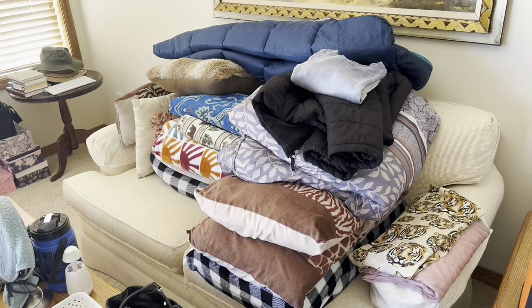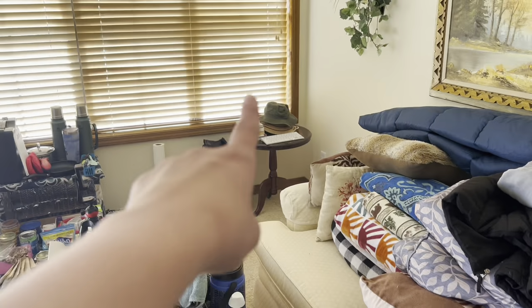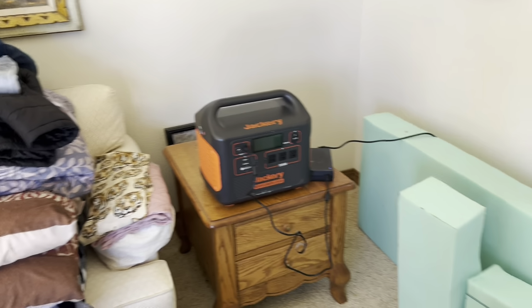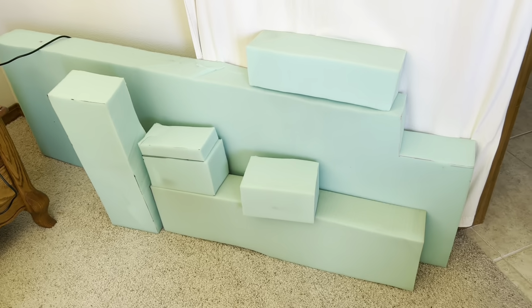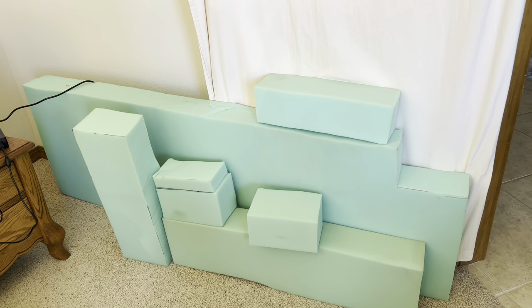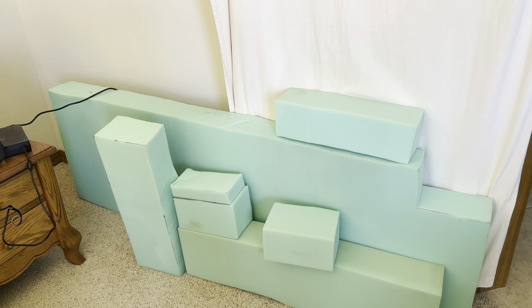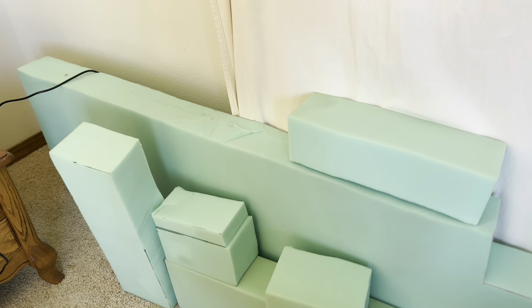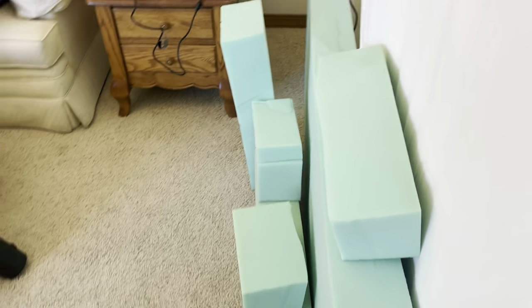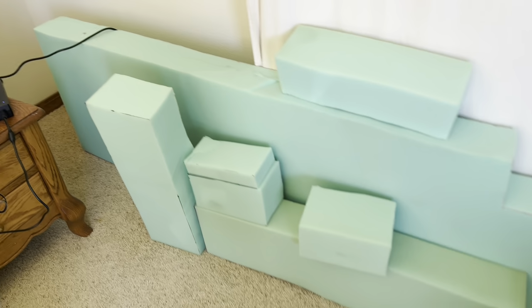And of course, all my bedding, a few books, electronic items over there. I have my Jackery charging up. This is my bed. And I know it looks dirty. It was dirty from the store. This is basically the cleanest I got, but you cover it up with sheets and whatnot, and it's okay. It's high density memory foam, 5 inches. It is so unbelievably comfortable. And it's funny to see it chopped up like this. That's how to get the custom build.